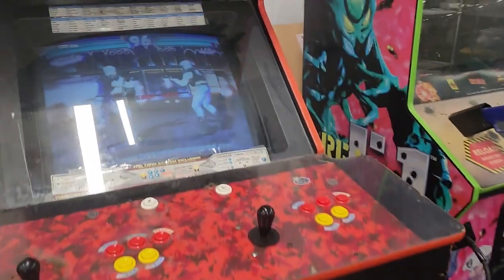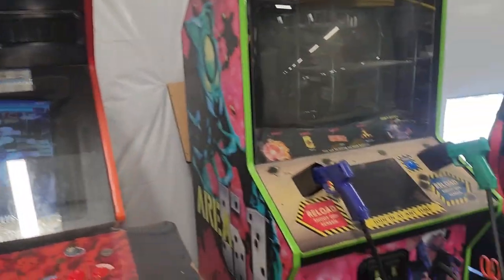Wait, I've been trying to show this for a little second. They got arcades up here chilling. Play some Tekken Tag, Area 51. That's hysterically awesome. Kind of smells like grass. Yeah, it definitely does. Smells like good landscaping going on.